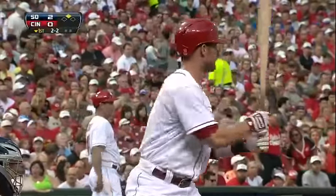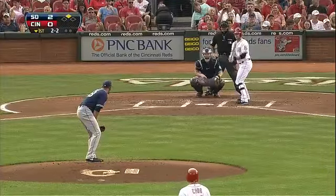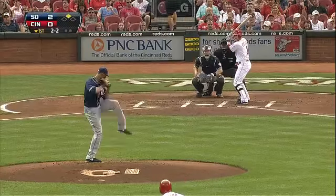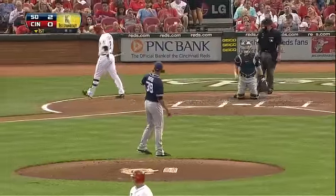Kozar doesn't need a hit here, although he'd certainly take it, but he'd love something to the right side to get that runner over to third base as a minimum. What he doesn't want to do is strike out. That's what he does on a breaking ball for out number 1.